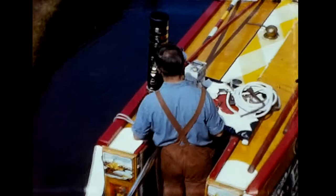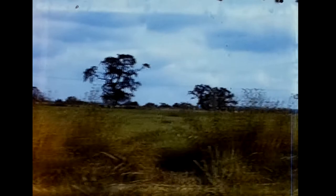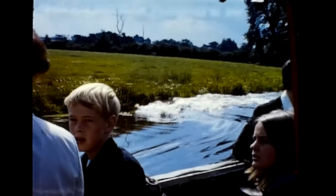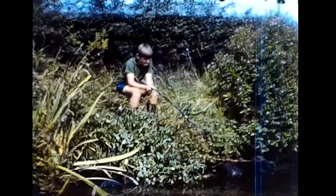Morning sunlight reflecting off the traditionally painted timbers and highly polished brasswork, the boat moves off through countryside typical of that on many canals. In the heaving wake, the moored boats move gently up and down. The passing craft disturbs the thoughts of fishermen for a few fleeting minutes.